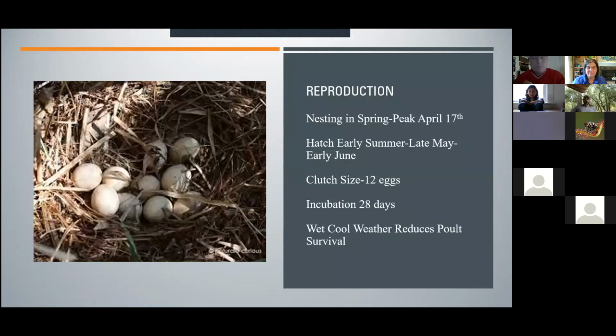Now let's talk reproduction. We've learned something about what hens and toms, or gobblers, look like, and we've learned something about how they talk. Right now we're in the time that turkeys are sitting on their nest, hopefully on the eggs that they've laid. We find that the peak of the nesting season occurs about mid-April.